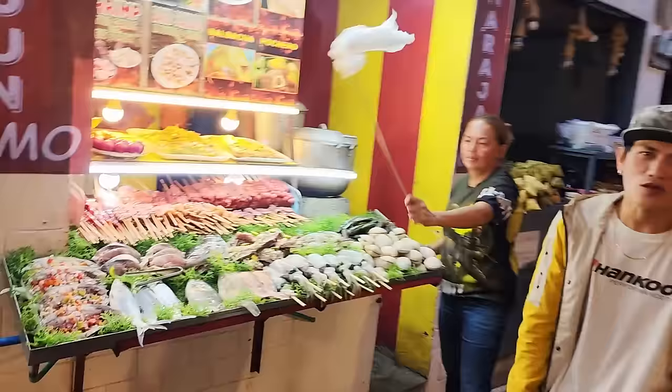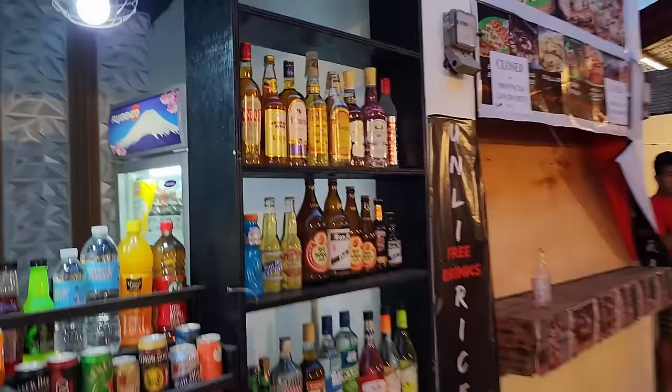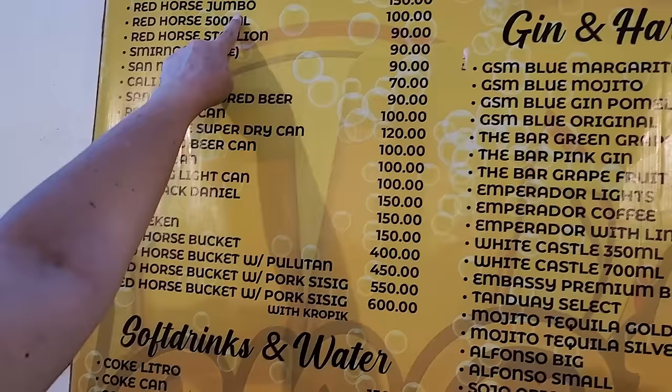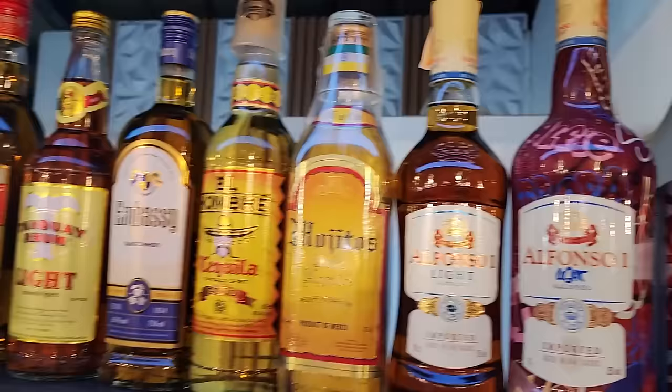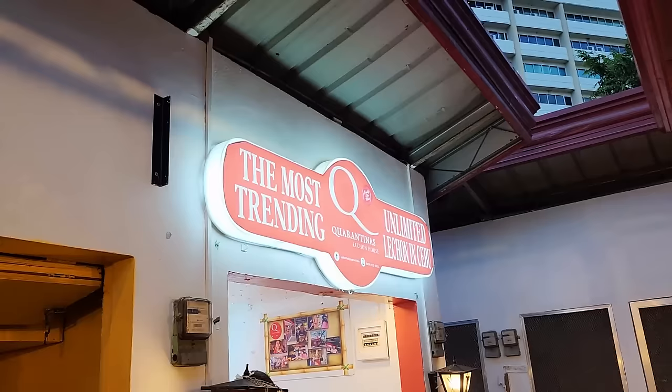And they'll take it back and cook it. Oh, you can get more than just a beer. What? There's just so much stuff here. Jumbo, 150. Oh, awesome. There is a lot of collection. I don't know what this stuff is. I might actually like to try that at some point, but yeah, all the usuals, but the gins and vodkas as well. It said the most trending.